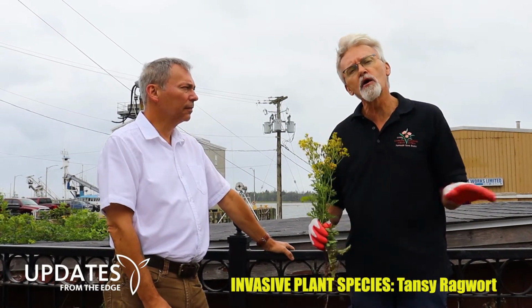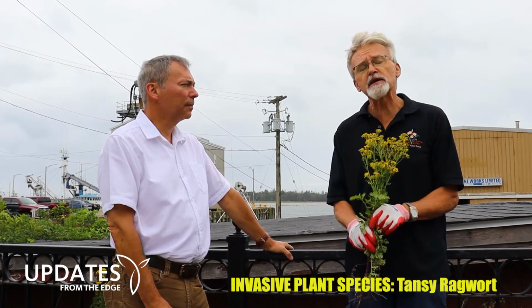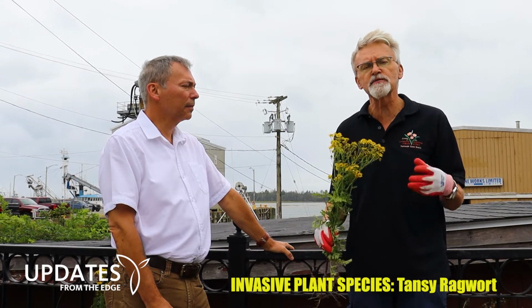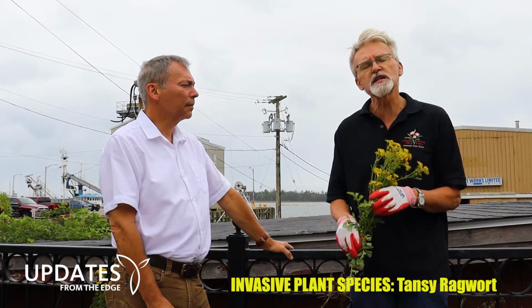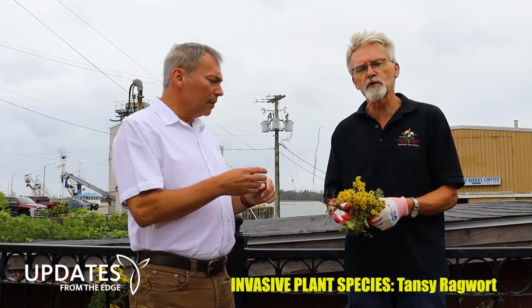If you find it and you mow it off, it will then just regenerate. It's better than doing nothing because it keeps it from blooming. But if you do see it growing and you're able to pull it out, by all means, give it a go and put it with your regular garbage.